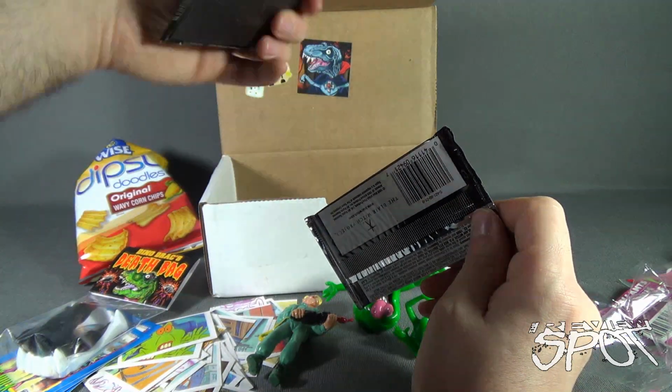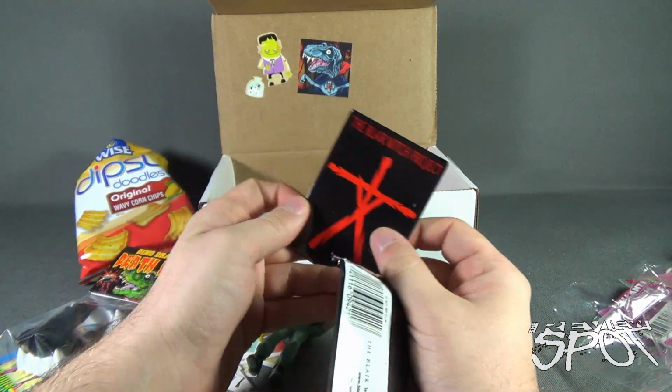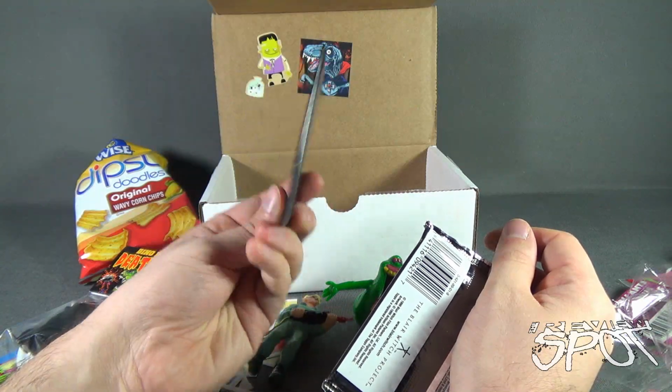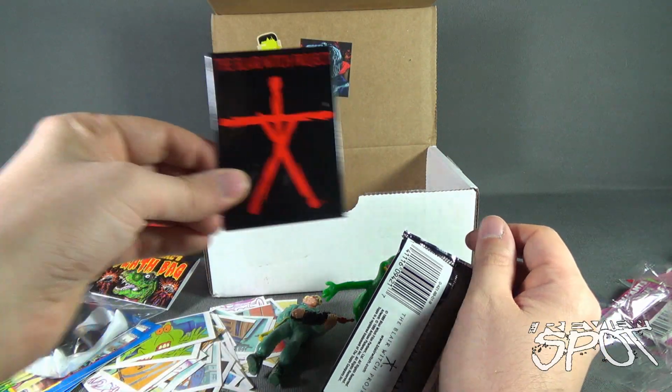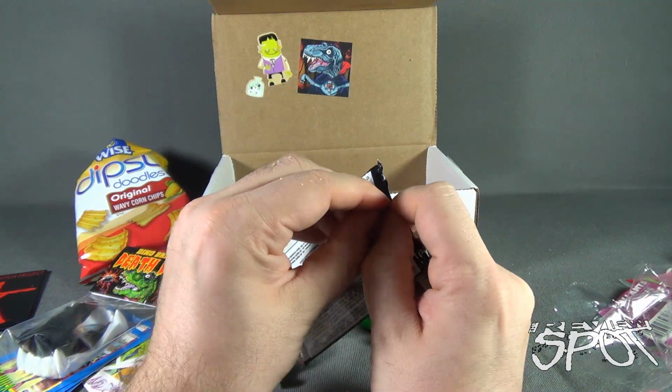And I also see... oh, there's a magnet too. Oh, I like that. You know how I feel when it comes to magnets. I'm really going to make use of these. Blair Witch magnet. Going back to the Blair Witch cards, though.